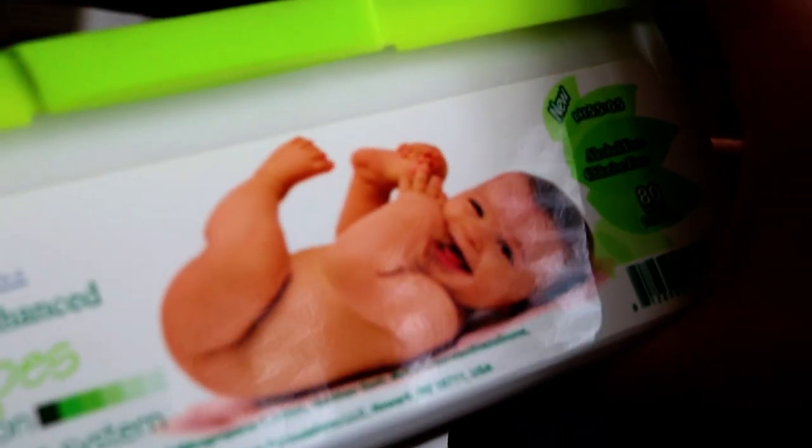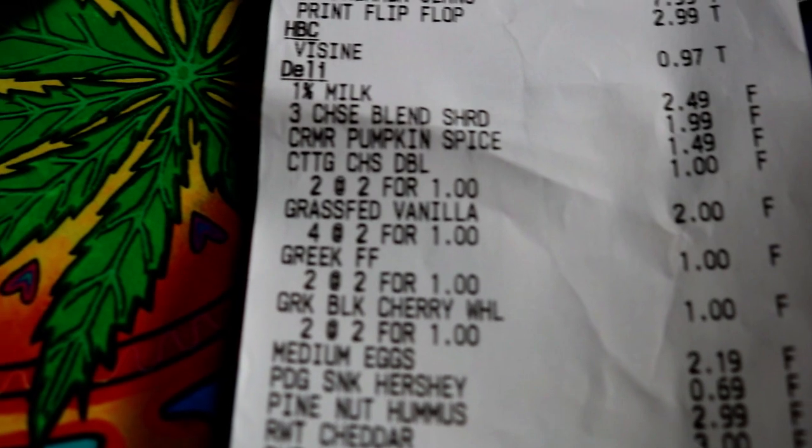And those are the wipes like we got. Do your holes. Good job, baby. Oh, yeah. Like, do that. Like, so wipes?